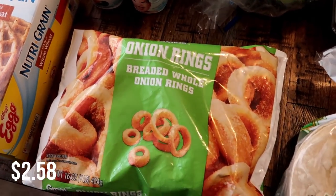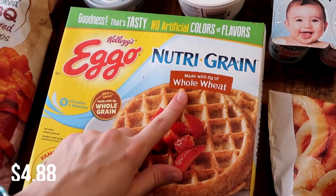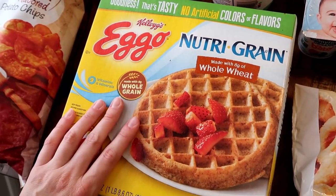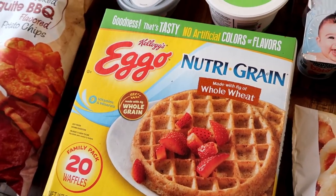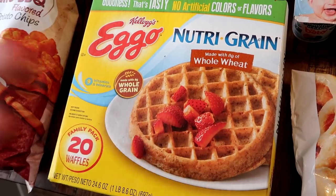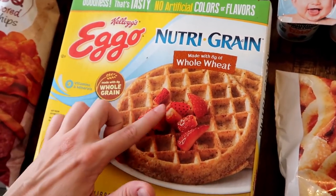Also got some onion rings. That's for the grilled cheeseburgers. And then I got a huge box of these whole grain waffles. I was getting the smaller ones, but we were going through those in seriously 2 or 3 days. So I went ahead and got the big box because the twins eat these, Connor eats these, I eat them. I really like to have just a waffle in the morning with some strawberries like this. Makes for a really good quick breakfast.